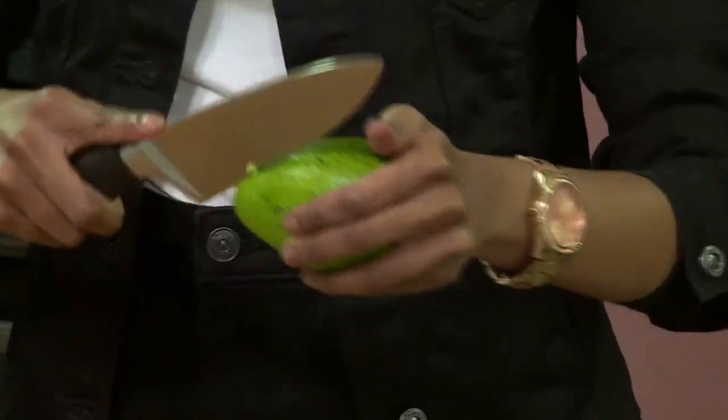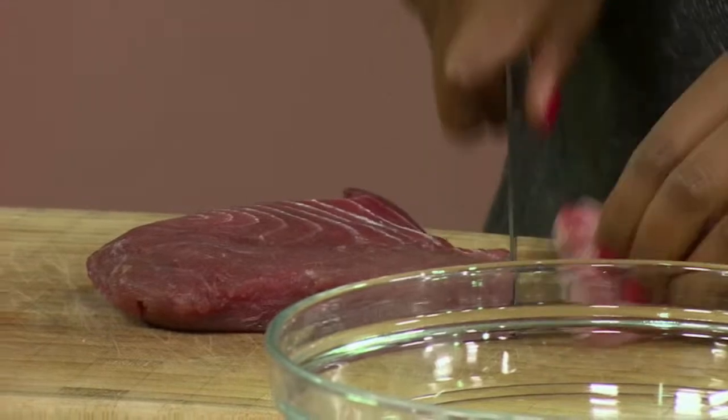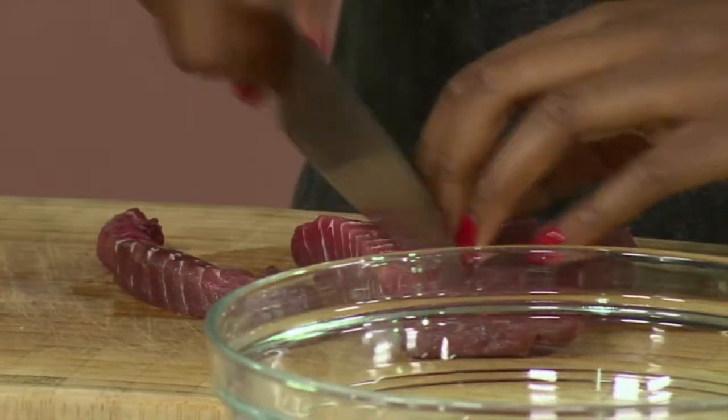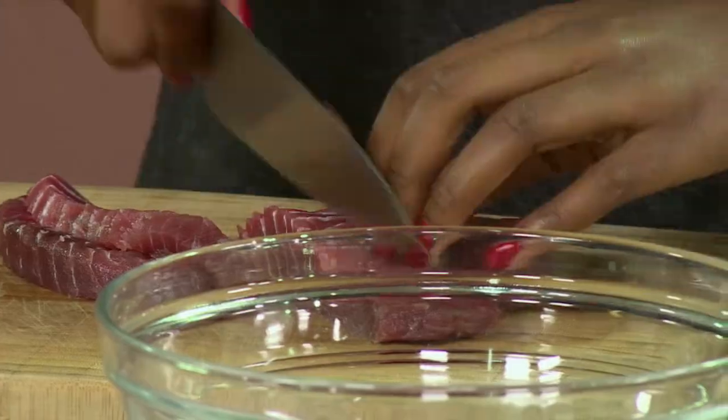Let's get cooking. All right, I'll start it off with my tuna here. So this is a fresh tuna, by the way. It's always best to use fresh tuna. You don't want anything else other than fresh tuna. What we're going to do is dice it up, like that. Clean hands every time. Dice it up.